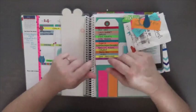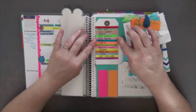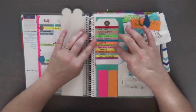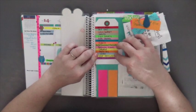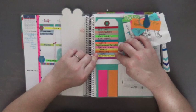So I just like to put these in here and write with a Sharpie what they are. And I don't necessarily always put, for instance, let me use work as an example, if it's a meeting, yeah, I'll put it in there. But if it's a report I'm doing, I'll also still write it in there on blue.